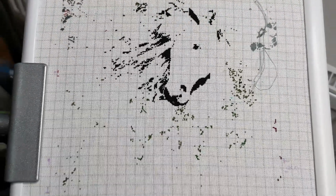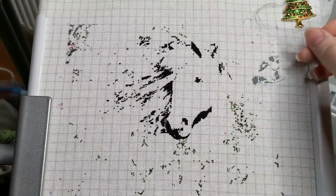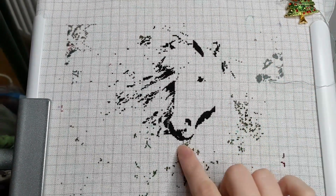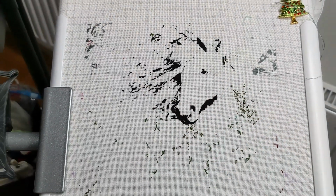Hi guys, it's very early on Thursday morning. It's 1 a.m. I just wanted to show you that I've been working on this again. I'm sure you're not surprised. Adding all of this grey here and a bit more black in the mane and up here. And it looks great, it looks so good.